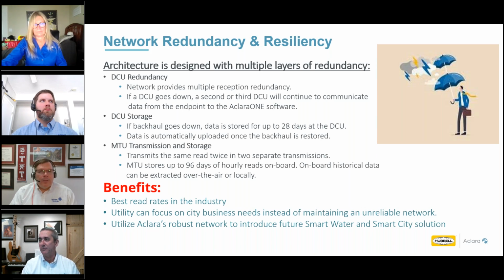But between the redundancy and the resiliency, we have great stories about surviving hurricanes and any number of other weather issues. The utility can focus on your business needs and not worry about maintaining a network. And then, of course, one of the things I'll talk about towards the end of this talk is future smart water and smart city solutions, or IoT, whatever we want to talk about, all drops into this network, all uses the same infrastructure, and integrates nicely.